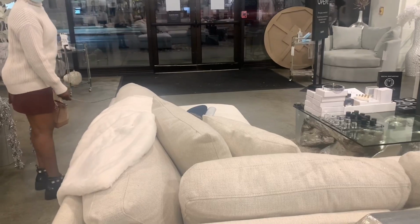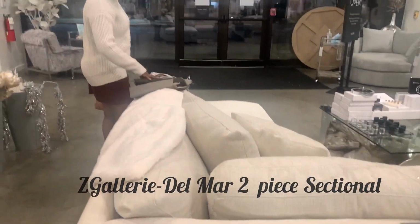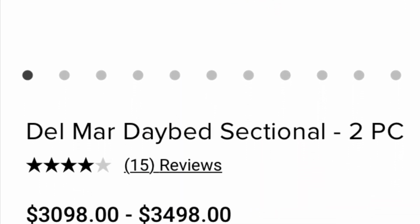It is truly stunning. So we saw this sofa in the front of the store, loved it, really beautiful. It's called the Del Mar Daybed Sectional Two Piece, and it's ranged between $3,000 up to around $3,500. Now, the kicker with this piece of furniture is that they had another piece in the back, it was damaged, it was heavily soiled, and they had it marked down to at least 80% off. So the wonderful thing is that JB and I got this beautiful sofa for around $700. It is truly, truly amazing.